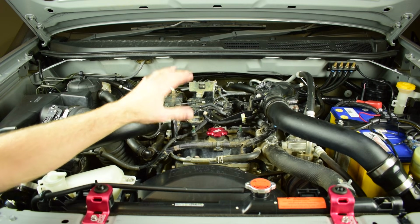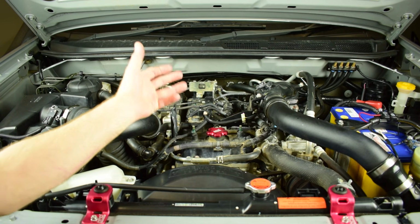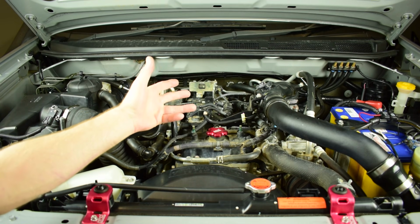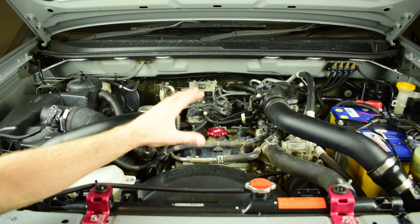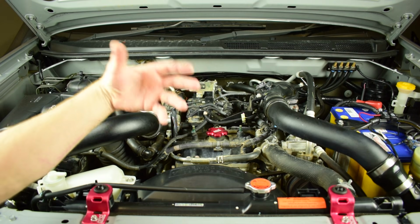So now I've been for a decent drive in the vehicle and I've got the engine nice and hot, and I've also kept the revs up fairly high on my road test and also put it under a fair bit of load, so up some really nice long hills, and got the vehicle and engine nice and hot.